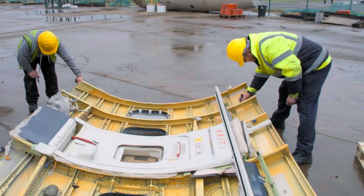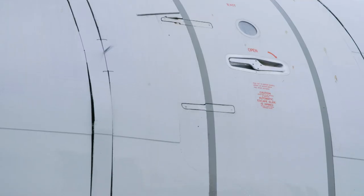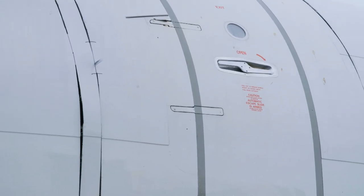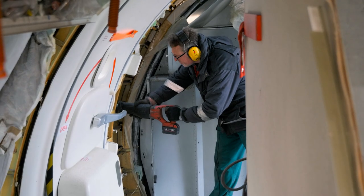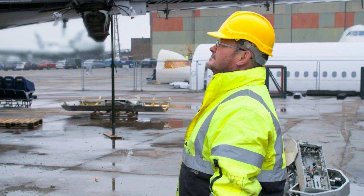We've got two overwing doors to take off. We've got the four passenger doors, front and rear. It's all going quite well at the moment. Don't speak too soon, Tack. The day's not done yet.